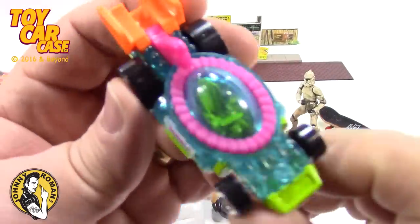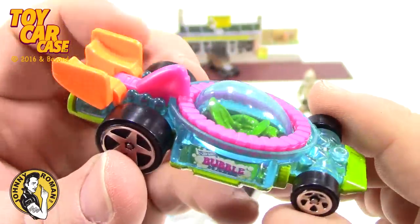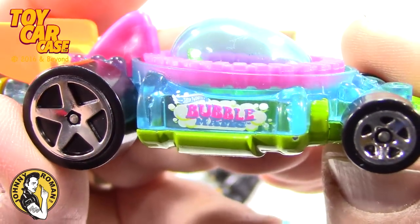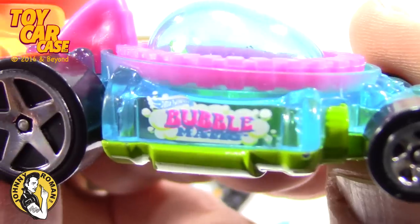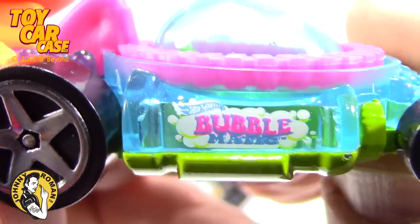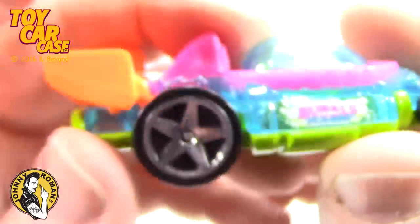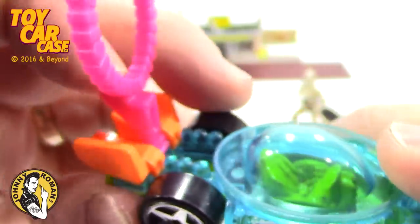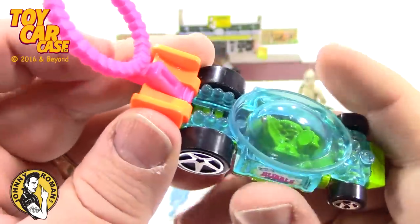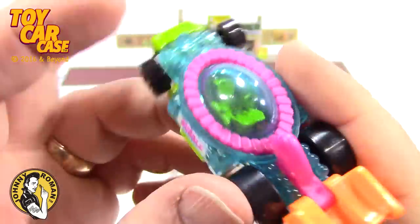Oh, look at this one. Talk about psychedelic colors. This is like straight out of the 80s, but I know it's new. I love this one. What does that say? Bubble hand. I say bubble, but, oh, look at this. You actually can do the bubbles with it. Oh, how fun is that?